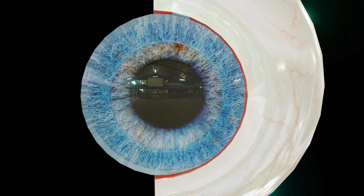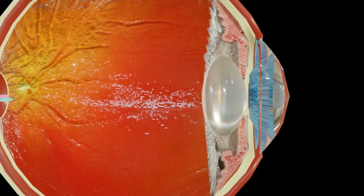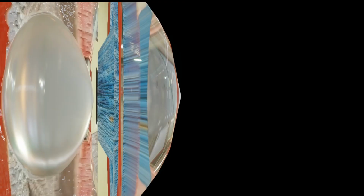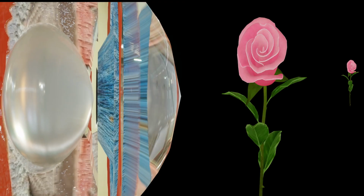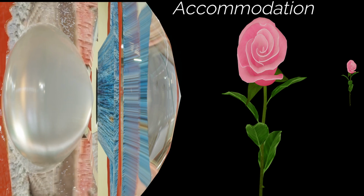Lens. Behind the pupil is the lens, which further focuses the light onto the retina. The lens can change shape to help the eye focus on objects at different distances, a process called accommodation.